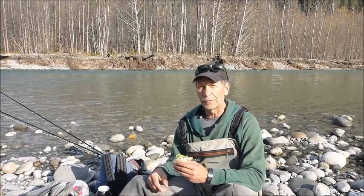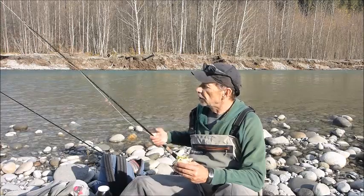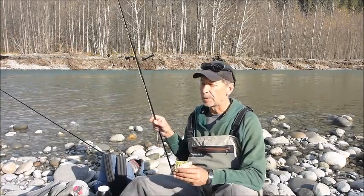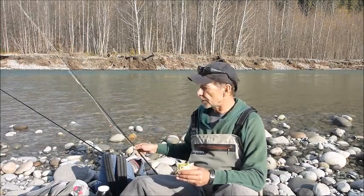However, the water is very low this year, and I think they're all stacking up in this pool behind me. So I'm gonna try off with a little bit of an egg pattern, very unobtrusive, kind of drifted through. I could pick up chum, coho, bull trout, rainbow trout, or cutthroat trout that are sitting in behind the salmon. So that's what we're gonna try.